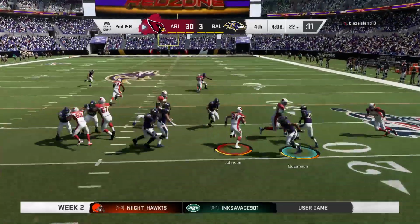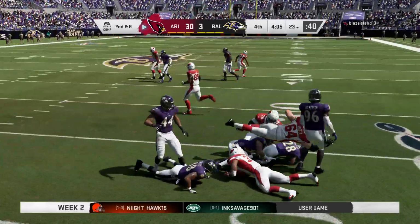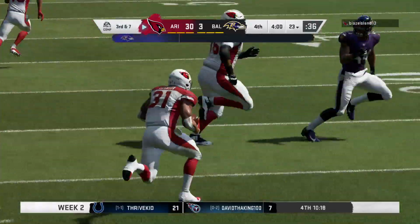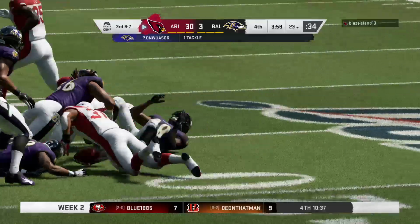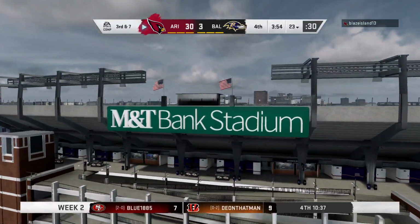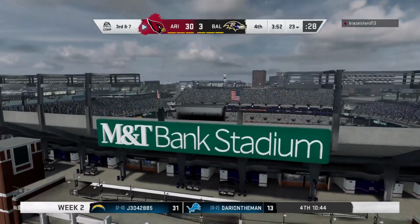On second down now, it's Johnson. They follow up the gain of 2 with a gain of 1 that time. He continues to struggle to find a crease to break off a big one and might need to just put that aside and just try and ram his way forward and get what he can.